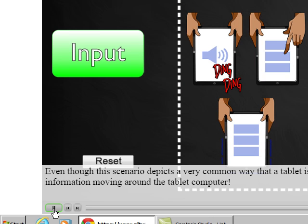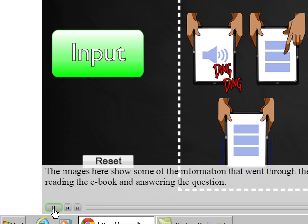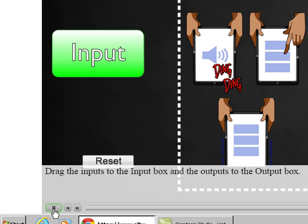Even though this scenario depicts a very common way that a tablet is used, there was a lot of information moving around the tablet computer. The images here show some of the information that went through the computer system when Susie was reading the ebook and answering the question. Drag the inputs to the input box and the outputs to the output box.